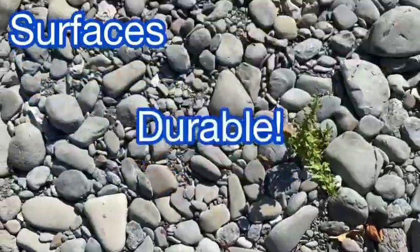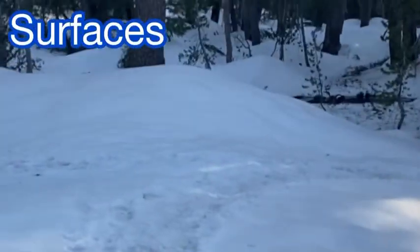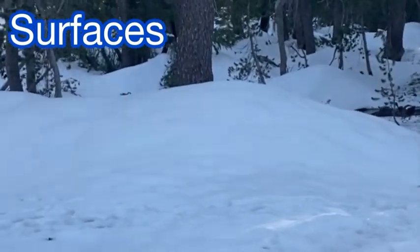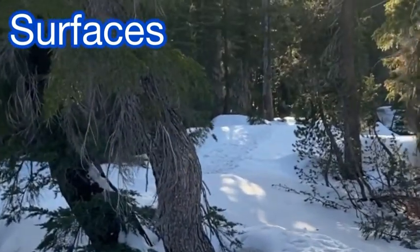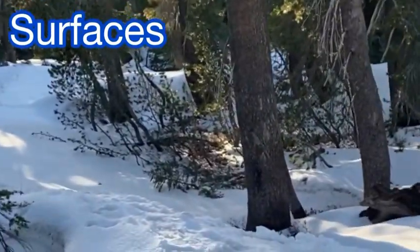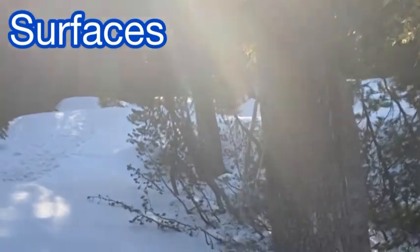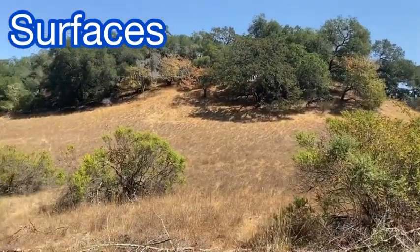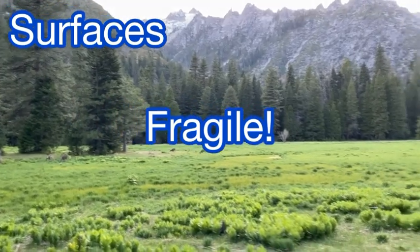Next, let's talk about different surfaces and how durable they are. Rocks, sand, and gravel are pretty durable, but be mindful of lichen and moss. Ice and snow, assuming that they're deep enough, are pretty durable, and they'll often protect the vegetation below. Also be aware that the route will often be different than, say, a summer trail, and this has to do with safety. Dry grasses are pretty durable, but meadows and most other vegetation are pretty fragile.